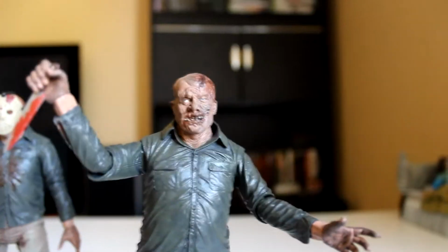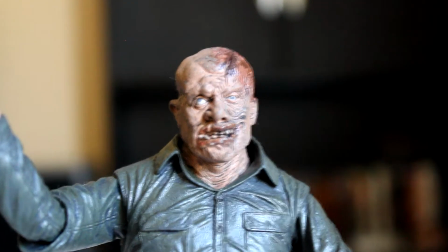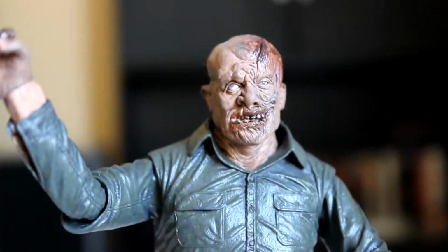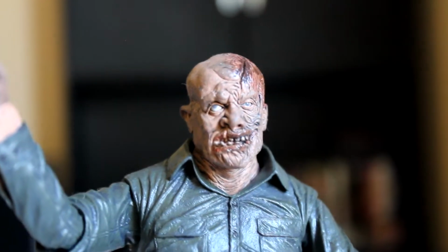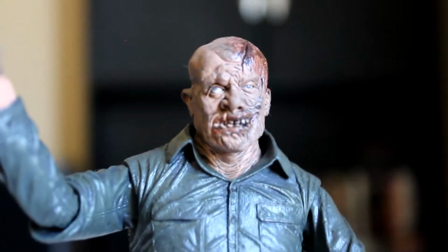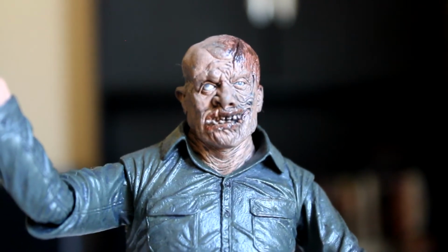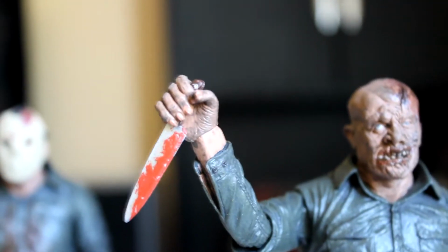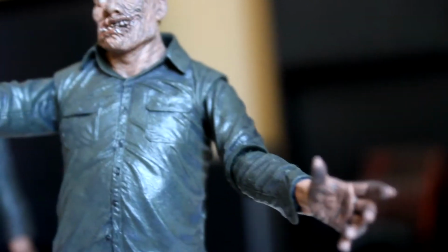Here's the regular version. Look at the amount of detail on that face. Just extraordinary. They really did a number with this one. Fantastic. It couldn't be better than that. See the caked up blood, the discoloration of his skin, his teeth, his eyes. They've really done an extraordinary job on these figures. I love how they've got the discoloration in all the skin. They've got the gnarly nails. They nailed that. It really looks like Tom Savini's creation here.